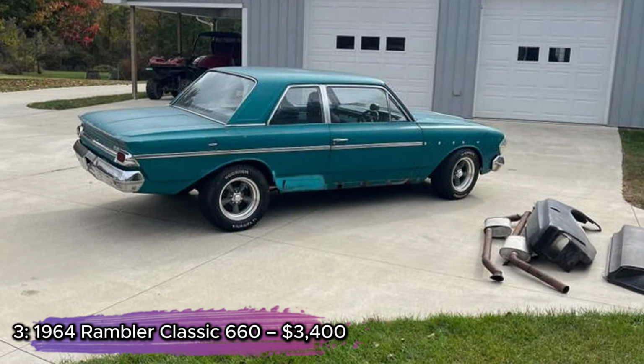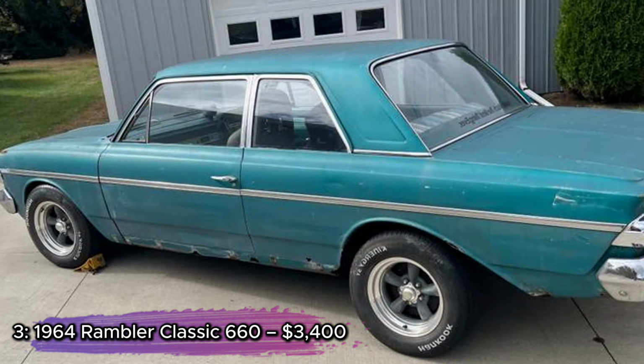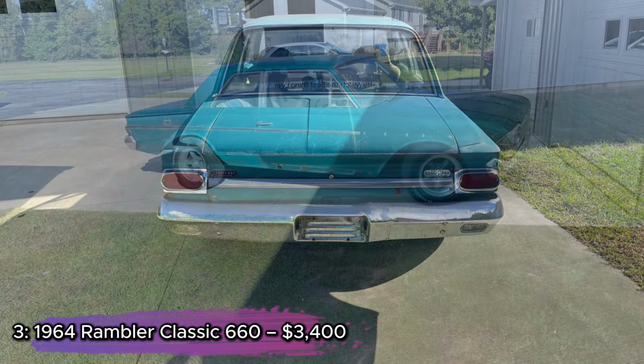Car number 3, 1964 Rambler Classic 660, $3,400. Now, here's a cool project, a 1964 Rambler Classic 660 located in Albion. This car has had some serious upgrades, including a 350 small block Chevy engine with a 3-speed manual transmission.